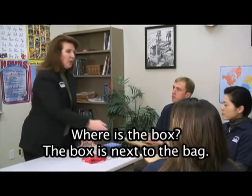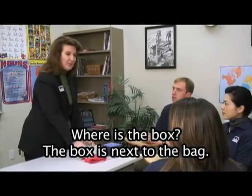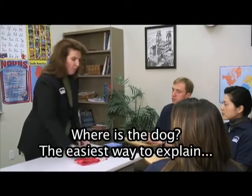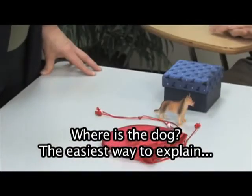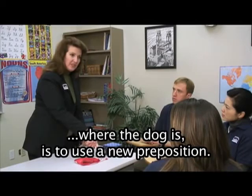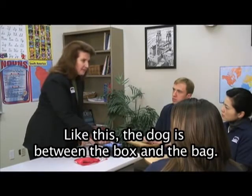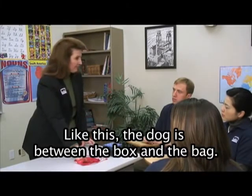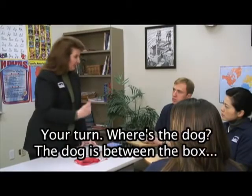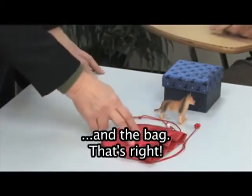One more time. Let's use next to. Where's the box? The box is next to the bag. What happens when we put the dog in here? Where is the dog? The easiest way to explain where the dog is to use a new preposition. Like this. The dog is between the box and the bag. Your turn. Where's the dog? The dog is between the box and the bag. That's right.